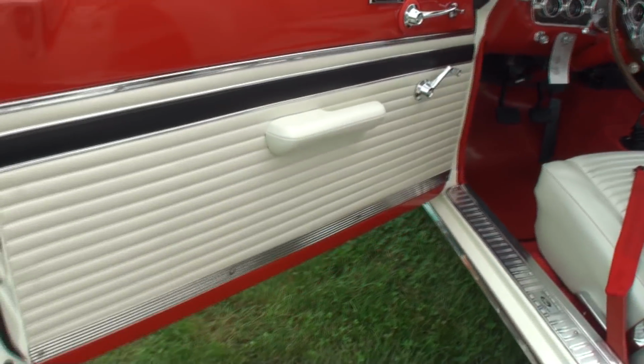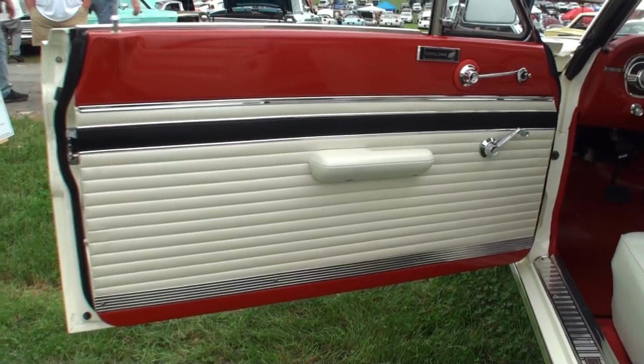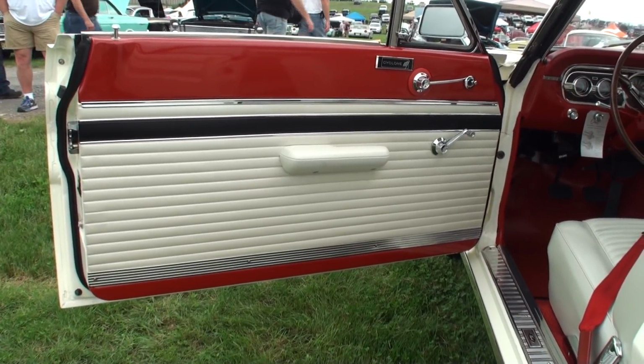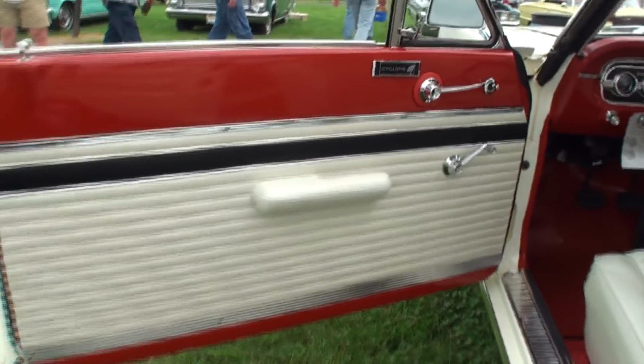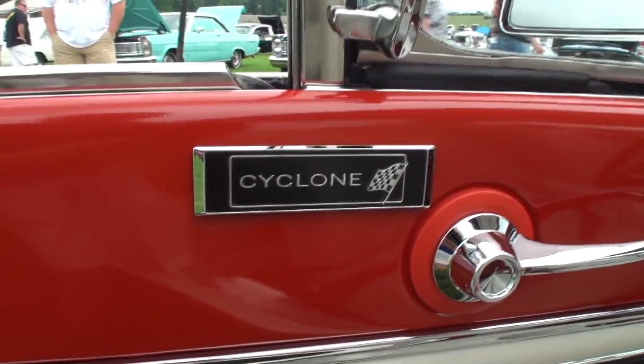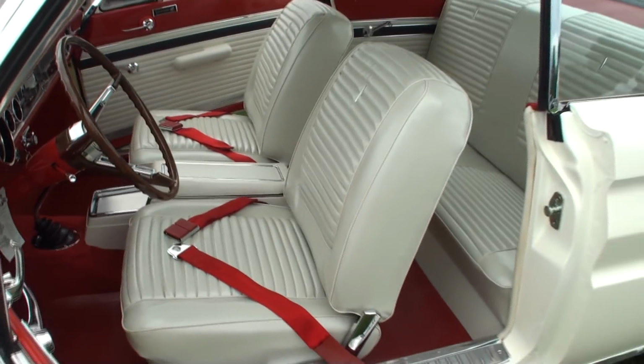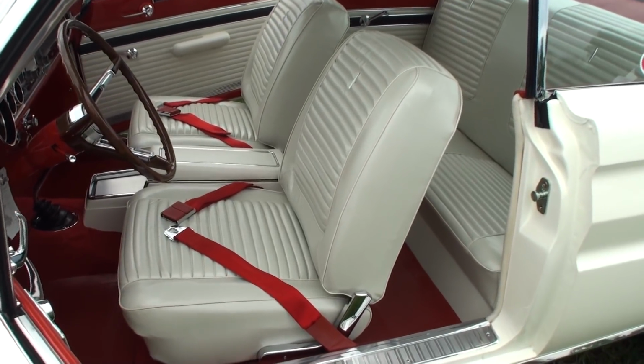Okay, let me see the door. Oh, that's a wonderful door, right? Talk about a three-tone deal. Yeah, black, white, and red. It looks so good, right? I mean, the red and black combination here are just striking. Ford calls that super white, but it's a dull, almost green-tint white interior.